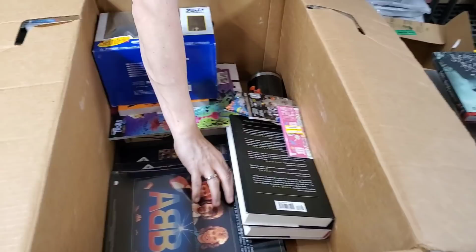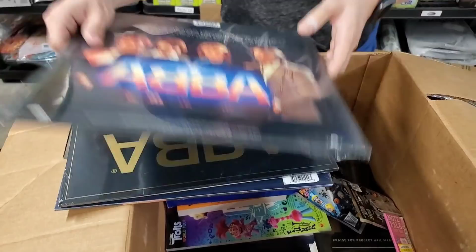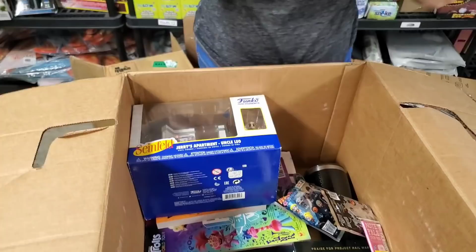Here's ABBA. Anybody want some ABBA? Oh my god. Ooh, they're records. A whole stack of ABBA, on vinyl. Let's hope they're coming back. Gold, greatest hits. Oh, they're all the same. They're all Gold. All right. Okay.